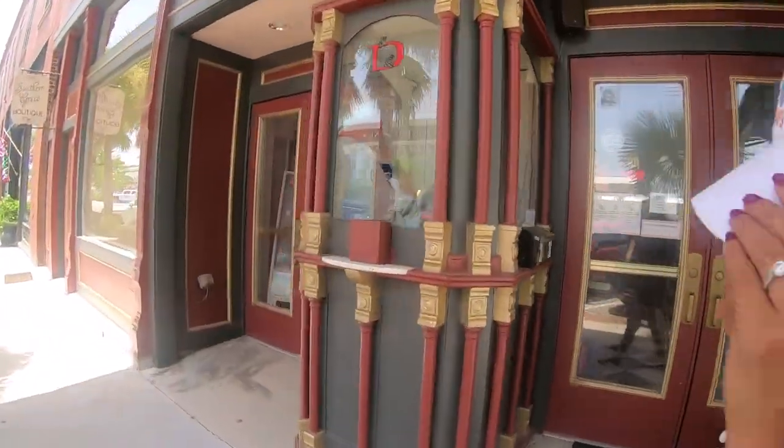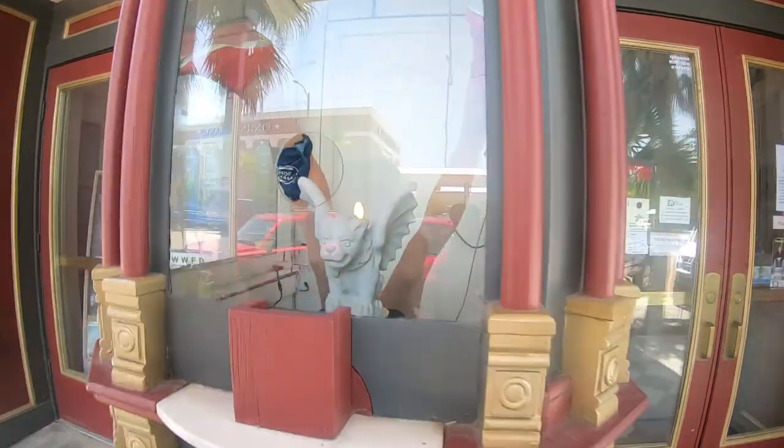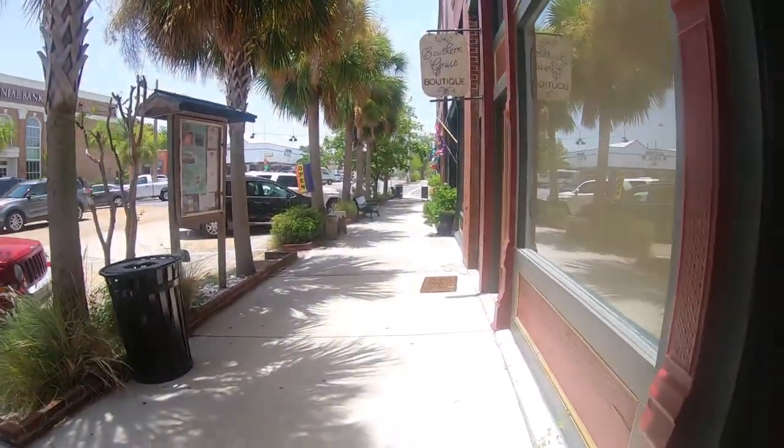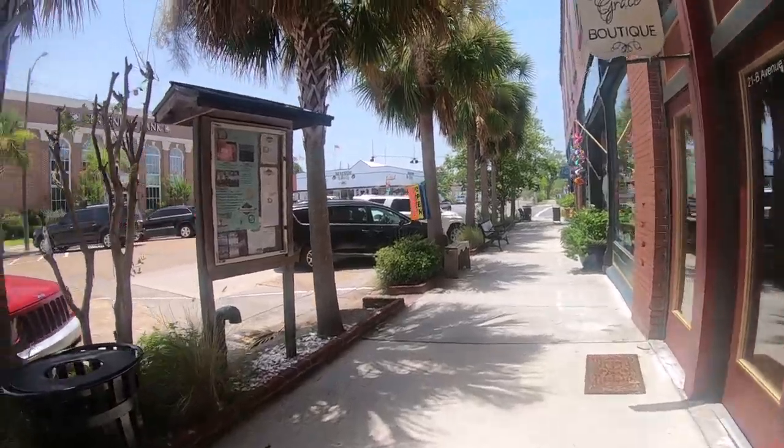I'm not sure how much the wind. There's a little bit of breeze, thank God. But it's probably gonna mess up our sound quality, so excuse us. Let's see. Uh-oh. What happened here? One can only guess.